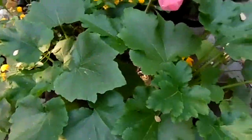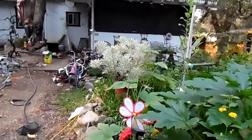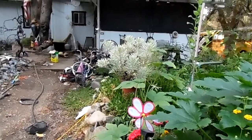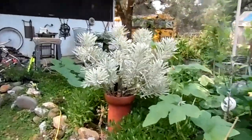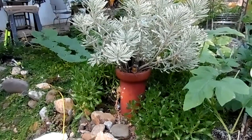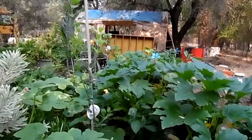It's got pumpkins and squash and tomatoes and bell peppers and that weird white bush growing out of the sewer pipe right there, huh? Isn't that a strange thing? It's all white. I planted it in a piece of a sewer pipe that I stuck into the ground. See, this is a jungle right here.